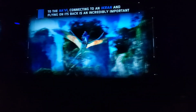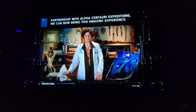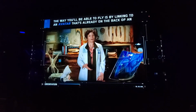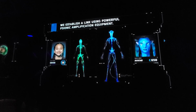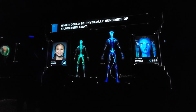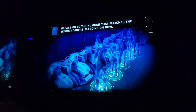Flying on its back is an incredibly important rite of passage they call Ikni Maya. With permission from the Na'vi and in partnership with Alpha Centauri Expeditions, we can now bring this amazing experience to you. The way you'll be able to fly is by linking to an avatar that's already on the back of an ikran. Let's see how this works. We establish a link using powerful psionic amplification equipment. A human driver is connected to an avatar, which could be physically hundreds of kilometers away. When you follow our technician into the link chamber, you'll see a series of 16 link chairs. Please go to the number that matches the number you're standing on now.